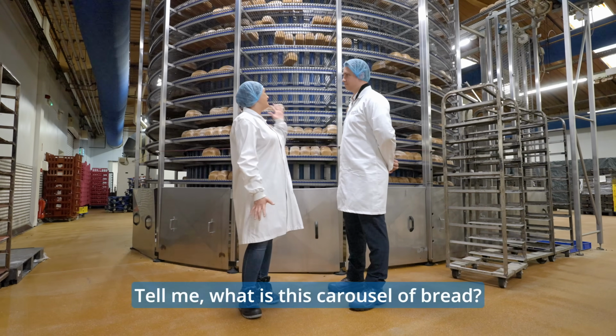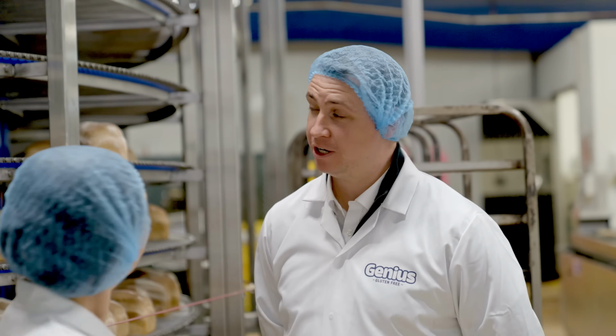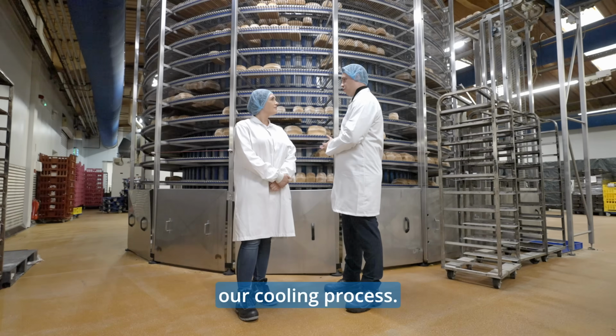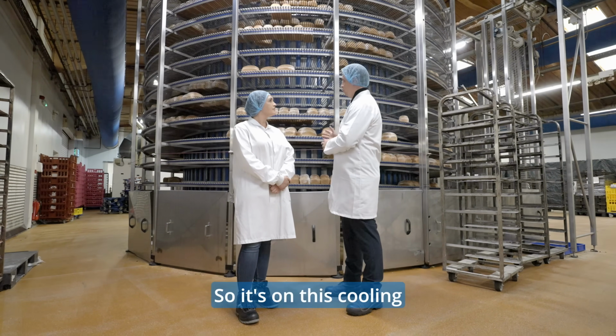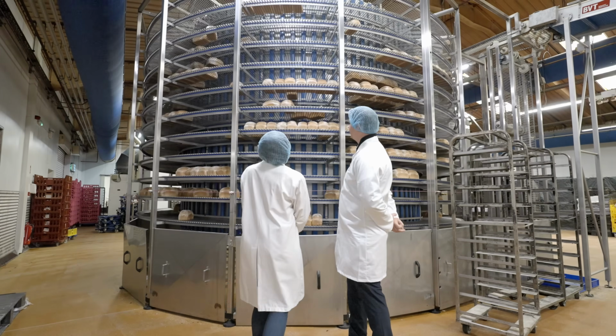Tell me, what is this carousel of bread? So this is one of our spiral coolers. So every single loaf that comes out of the oven baked has got to go through our cooling process. So it's on this cooling process for just under 2 hours before it goes through to the packaging. That is incredible. Would you look at that?